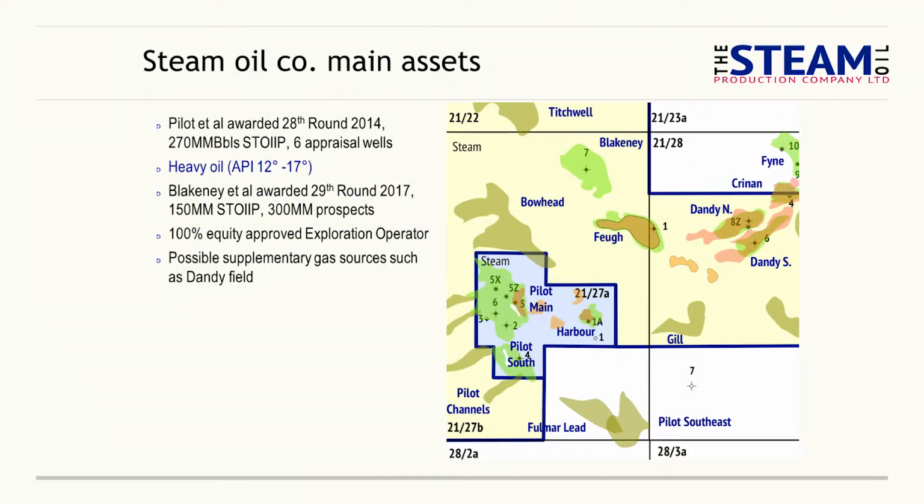Just quickly, for your understanding, this is not actually on topic, but some people have been asking what licenses Steam Oil has. We've got 2 licenses. The central one I've been talking about is in the middle there with the blue background. That was our first one we got awarded. It contains the pilot field that we would intend developing first. And then last year we got awarded a second license around the outside in beige, which includes discoveries such as Blakeney, which can also almost double our reserves, and maybe some gas supply from Dandy South, Dandy North, maybe even Few, which can give us the boiler fuel for the steam.